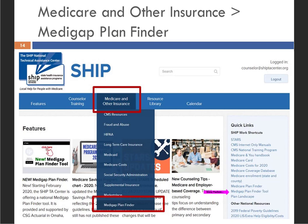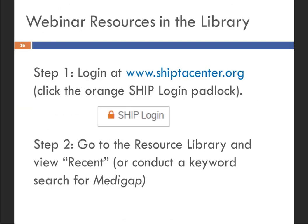If you don't have an account on our website, when you click that orange ship login padlock, which DJ, if you wouldn't mind scrolling down, we have a picture of on a subsequent slide. I think one more. Yes, there's a little picture of the orange ship login padlock, which you will see from www.shiptacenter.org. When you click that, it brings you to a login page. If you do not have an account, you can register for one. And then there will be a waiting period while an administrator or director in your state reviews and approves the request. We don't approve requests at the national level. That is handled by the leaders at each state. So I hope that answers that question.